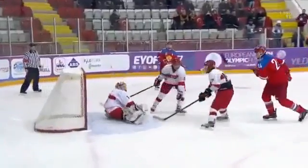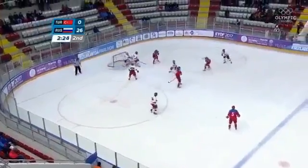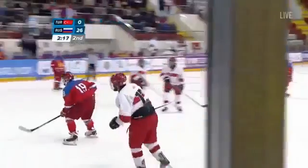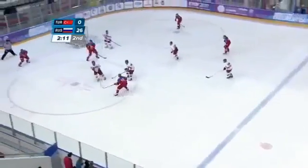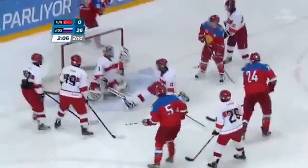Another thing, you just don't see the Russians smiling or laughing, but it speaks to the character of the Russian players that this doesn't mean much to them. They don't particularly like this. They'd rather probably be in a closer game and be able to work at it.